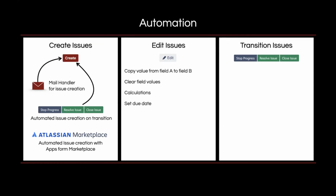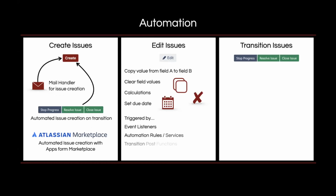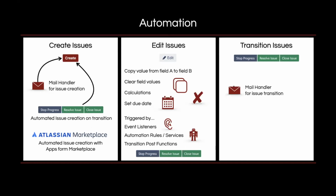For editing issues, you could copy values from one field to another. You could make calculations, setting dates. All that is possible if it's fitting to the process and to the requirements you have. And those could be triggered by some post functions in transitions, some rule services, or event listeners. And finally, transitions could also be made from email, for example.